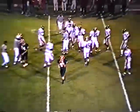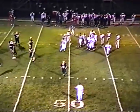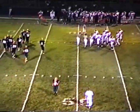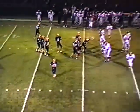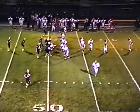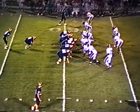On the first play from scrimmage, Runyon hooks up with Brad Wise for a first down over the 50. Brad Wise, the son of defensive coordinator for the Tornadoes, Jeff Wise, and boy, he made a nice catch. First down and 10. Big gain on the first play in this series.